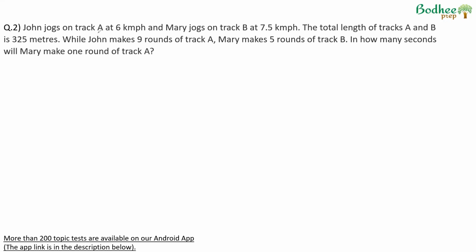John jogs on track A at 6 kilometers per hour. Mary jogs on track B at 7.5. The total length of track A and track B is 325. While John makes 9 rounds of track A, Mary makes 5 rounds of track B. In how many seconds will Mary make a round of track A?